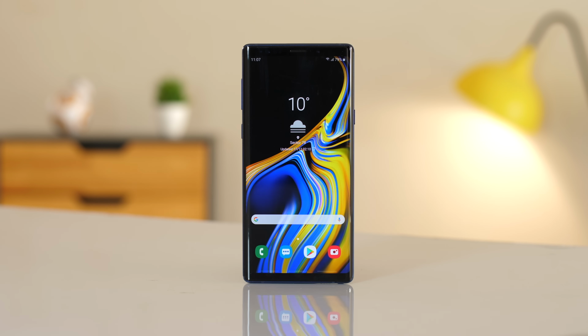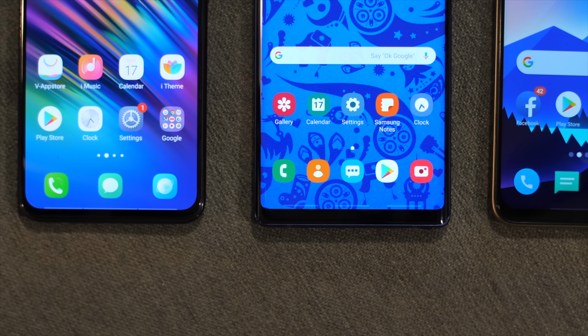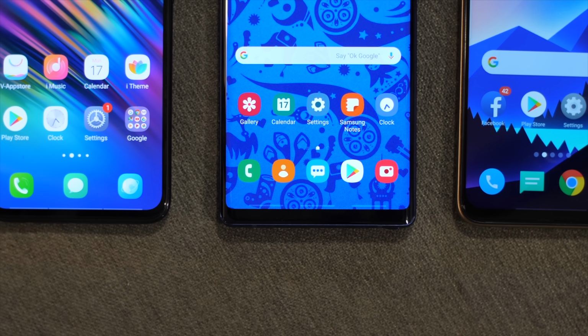So yeah, the gestures are nothing new here. And I haven't found a gesture to quickly switch between apps. Plus the gesture hints at the bottom look a lot like the gesture hints in Vivo's FunTouch OS and Realme's ColorOS, which I don't like much.